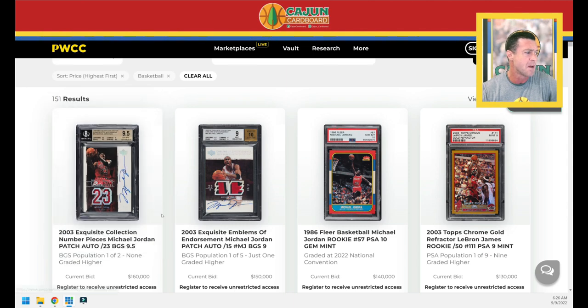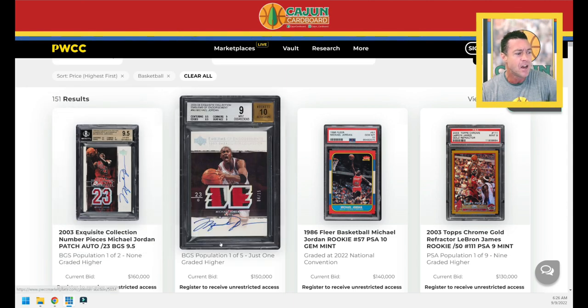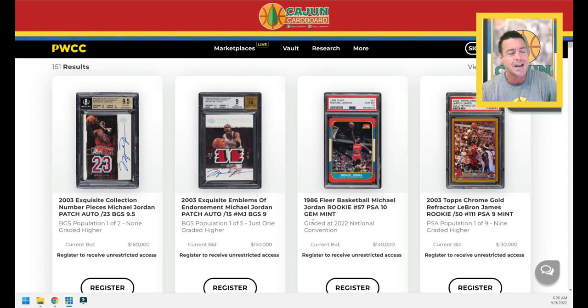Jordan Exquisite Collection, number pieces, autograph 9.5. Again, as always, I'm telling you guys, we can ignore the current bid price because it doesn't matter. We're 13 days out. You guys know all the action happens towards the end. People are getting bids in now so they're eligible for extended bidding, right? They're trying to get these early bids in, so they're in the queue so that when extended bidding begins, they're eligible to chase these things down the stretch.